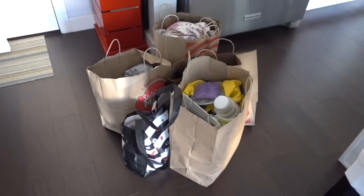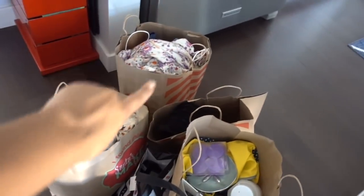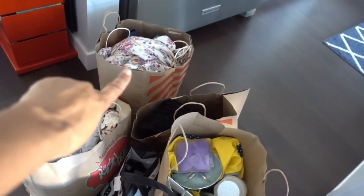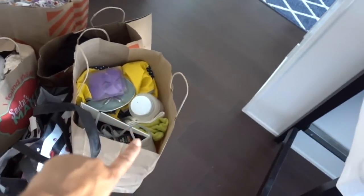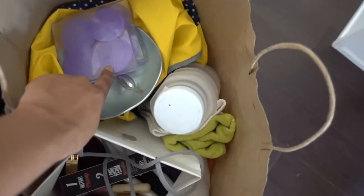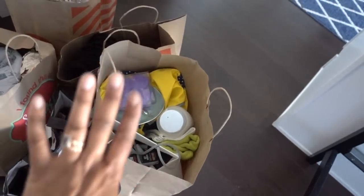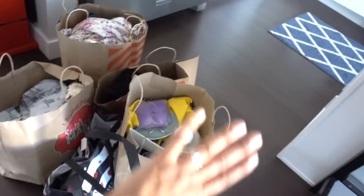Okay, firstly, here are the things that are leaving. That's the clothes I was going to give away from one of my beta videos, and here's some other stuff I'm going to give away, including some of this stuff I showed in a previous video. We're just gonna part with those things. My husband and I talked about it last night, and we're good. So this is all stuff that's going to go into my car this evening.